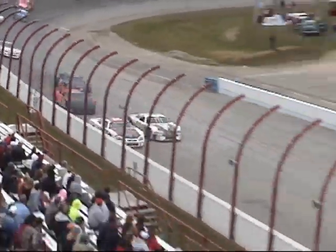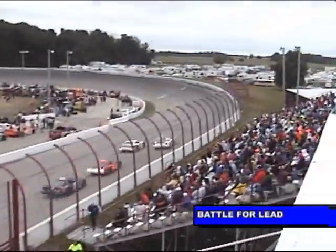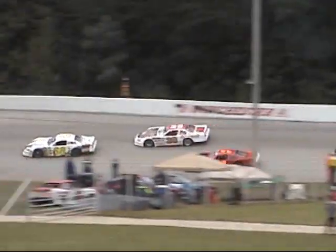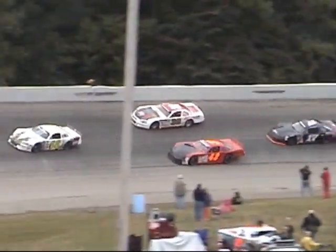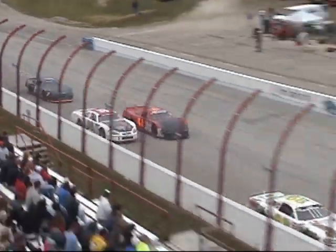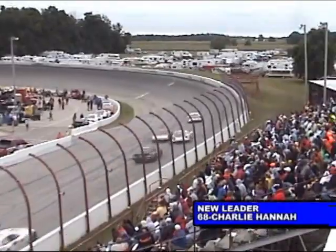35 to go. The racing up front is hot right now as Hanna pulls wheel to wheel. He's going to go forward, maybe take the lead, and does take it from Spillers. Sibla to the inside of Spillers for second. Charlie Hanna, 2-time series champion, in the lead. Into second, here comes Bobby Sibla. Sibla has him at the line.